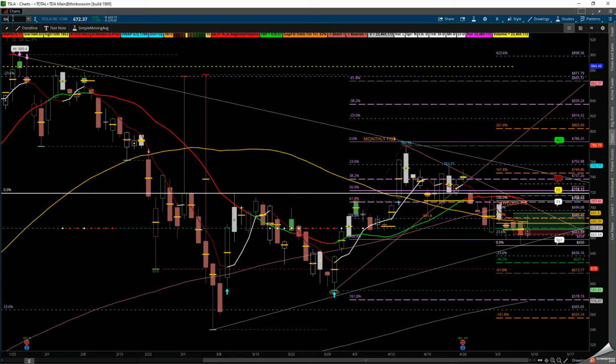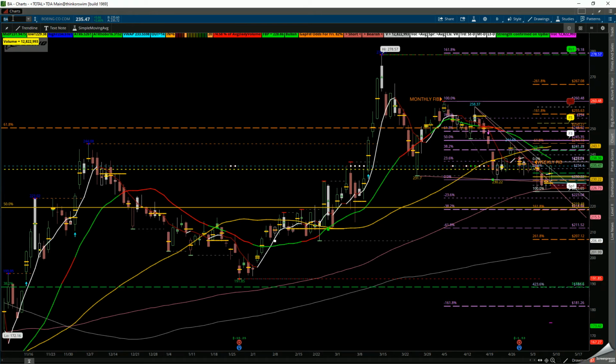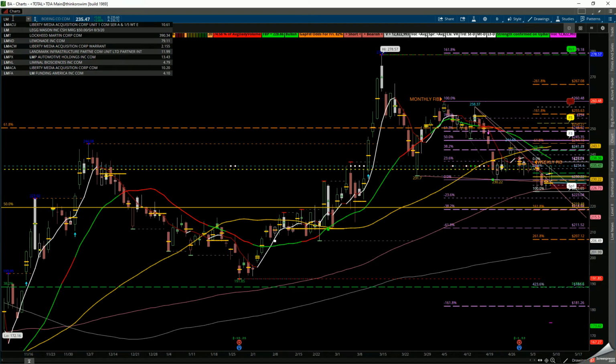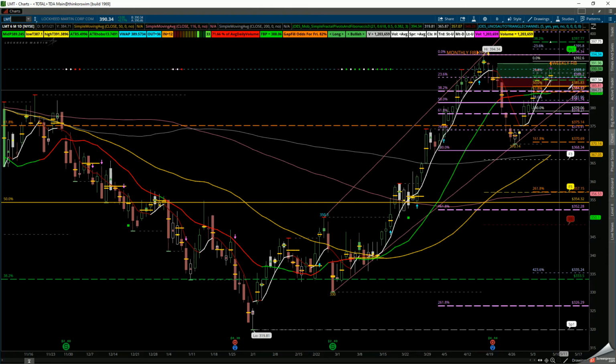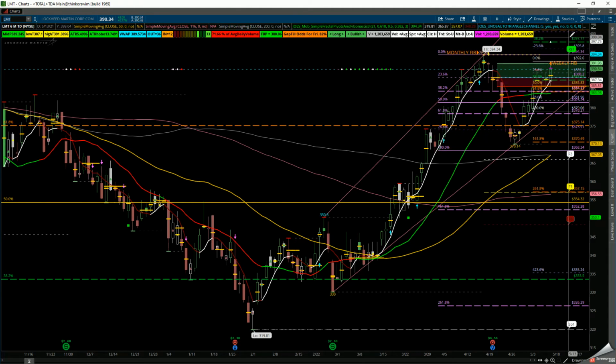Let's take a look at BA, Boeing. Similar situation, is still in a downtrend. It's trying to reverse. Keep an eye on Boeing. There may be a possibility of a reversal in the defense system. Lockheed Martin, LMT. You can see Lockheed Martin has recovered quite a bit after the earning, 100% of its channel. If it even retests backside of the 380, 385, it may go back higher.